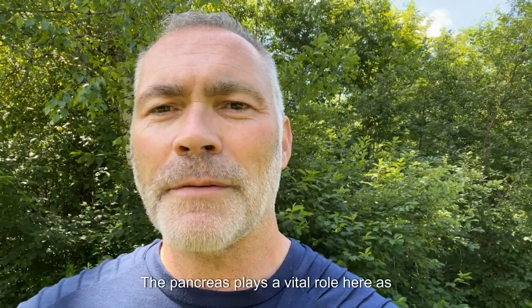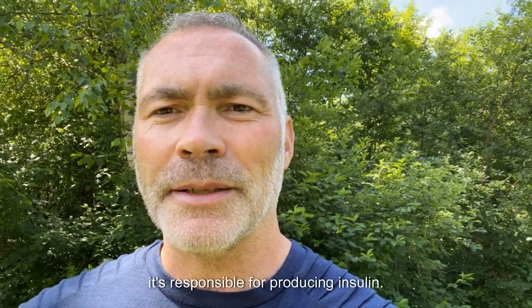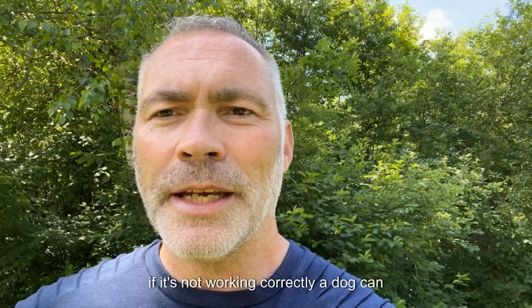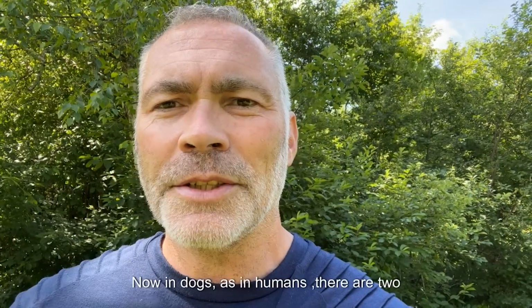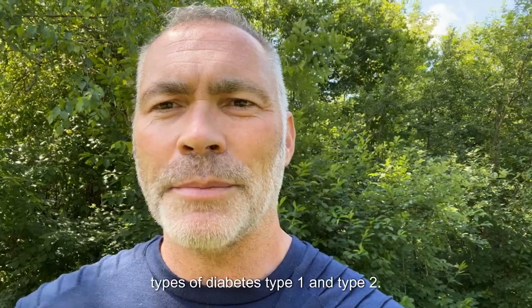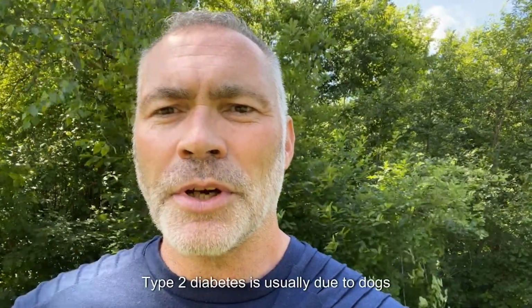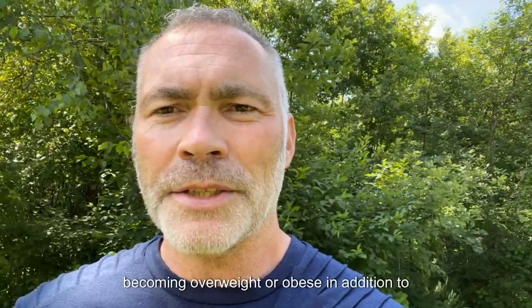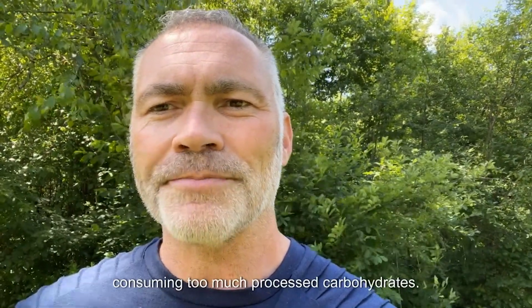The pancreas plays a vital role here as it's responsible for producing insulin. Therefore, if it's not working correctly, a dog can become diabetic. Now, in dogs, as in humans, there are two types of diabetes, type 1 and type 2. Type 2 diabetes is usually due to dogs becoming overweight or obese, in addition to consuming too much processed carbohydrates.